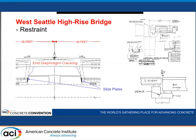Also contributing to the development of cracking is believed to be a condition at the end of the box. In the upper right corner here, you can see that at one of the piers, piers 15 and 18 are the piers where you transition from the main span unit to the approaches. And so you would have a transition from the segmental box to the girder deck configuration. The girders for the approaches are actually embedded in a diaphragm that has a shear key that holds that in place. And then the box is abutted to that, supported on the pier.